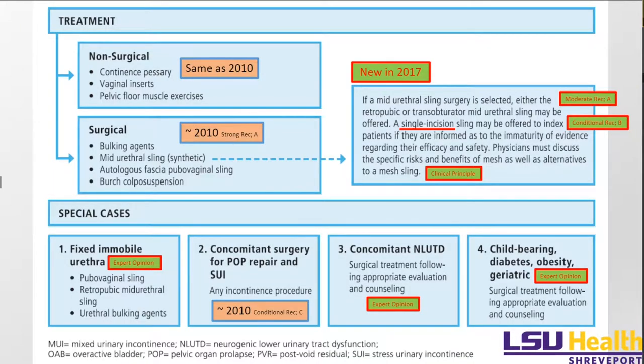So when we look at treatment options, and we'll talk about the midurethral slings in just a second, there's a few new things here. If you have a fixed immobile urethra, then transobturator or single incision slings are probably not the best option for this. These are the women that you would do retropubic slings on, pubovaginal slings or bulking. You can use any procedure that you're comfortable with at the time of prolapse repair. And women that are diabetics, obese, or geriatric patients also can be treated with any number of different procedures.